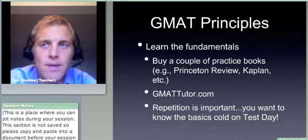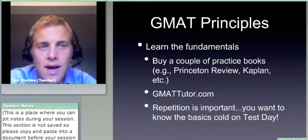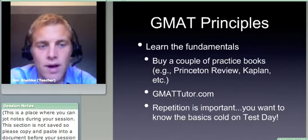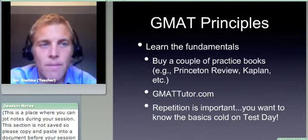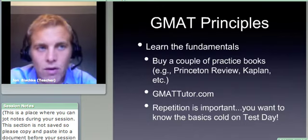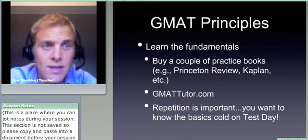And the one thing about fundamentals is repetition is extremely important. You really want to know the basics cold on test day. You want to go into the exam not having any doubt about what the formula is for the circumference of a circle. Those are things that you want to have drilled into your head and be ready to go on test day. So I strongly recommend to people: learn the fundamentals, do a lot of repetition, make flashcards, do a lot of practice problems that involve having to recall the fundamentals, take actual practice exams.